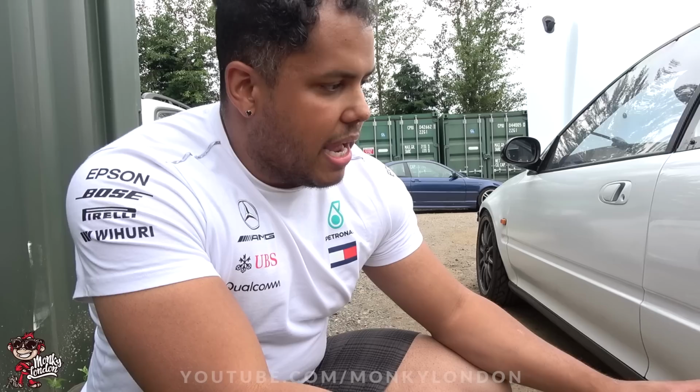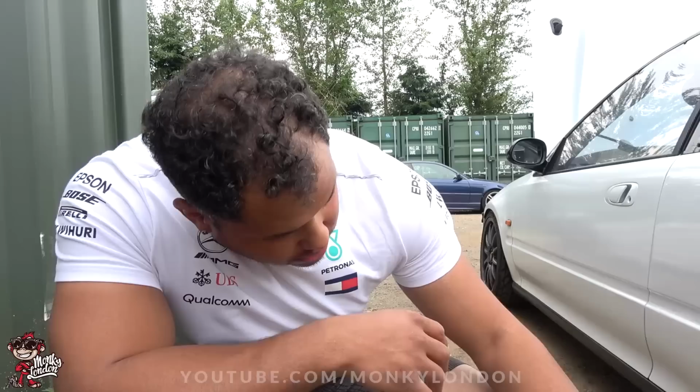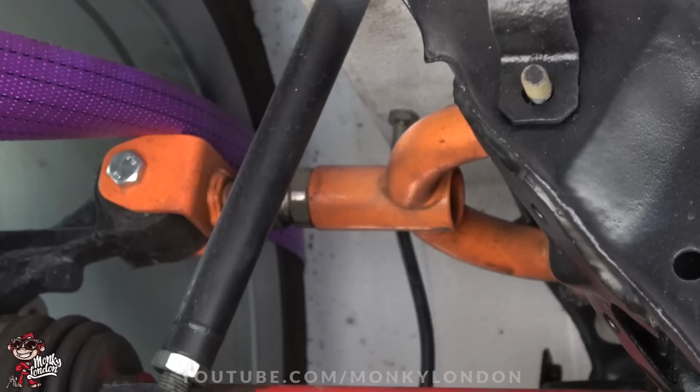You can't quite see them, but it's actually got some Driftworks upper arms on there. Yeah, I saw the orange. For the camber adjustment. Not something you expect to see on the back of a Civic. No, definitely not. Strange. So that's the rear.